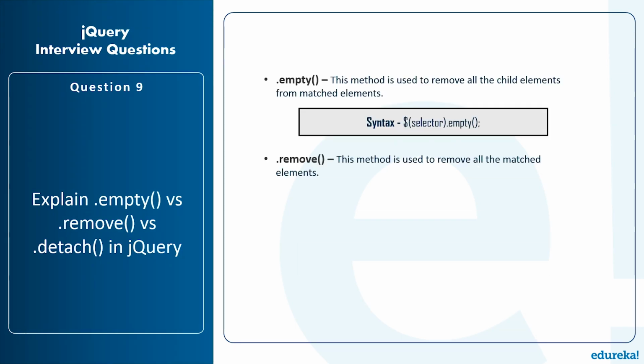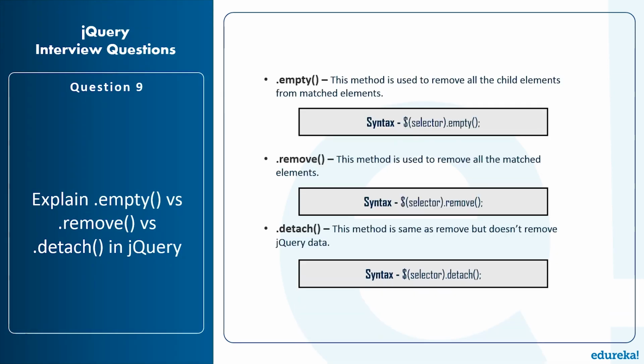Now all these look similar. You might be thinking that these functions are used to perform the same task, but there are slight differences in all three of them.